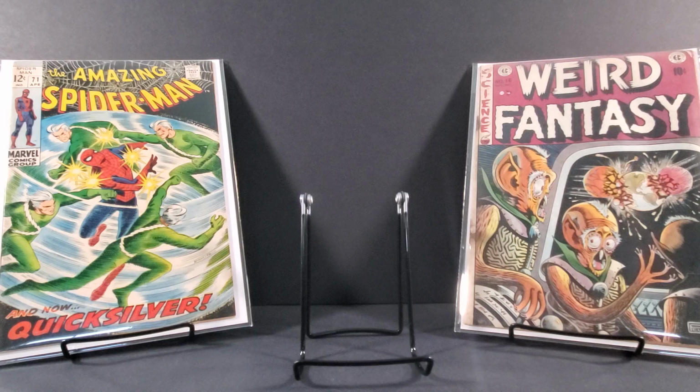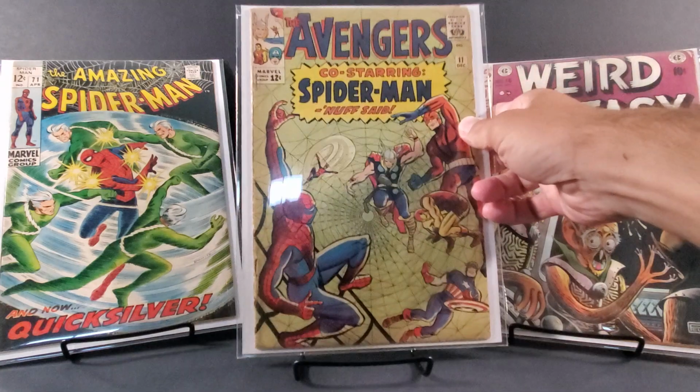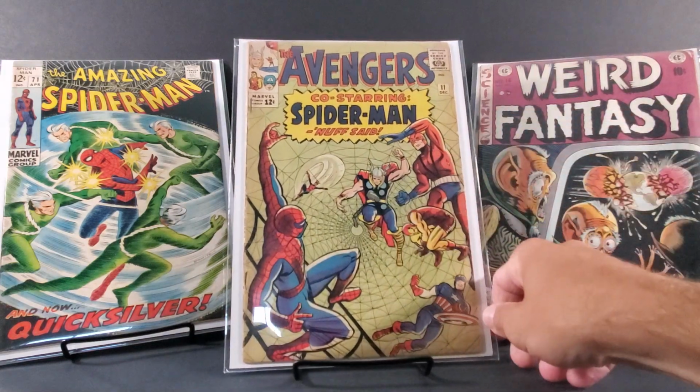All right, into some of the better books. I got 3 more raw books and then a handful of slabs. This is a fantastic book. Again, I mentioned I love the crossover covers. I love my Spidey crossovers. This is Avengers number 11. This is a fantastic book.